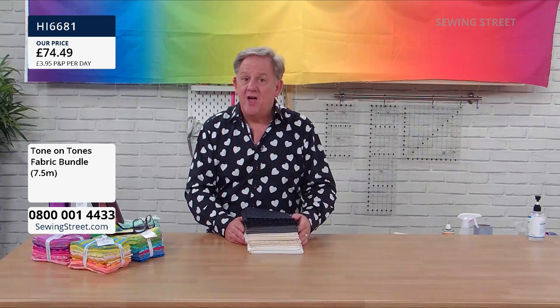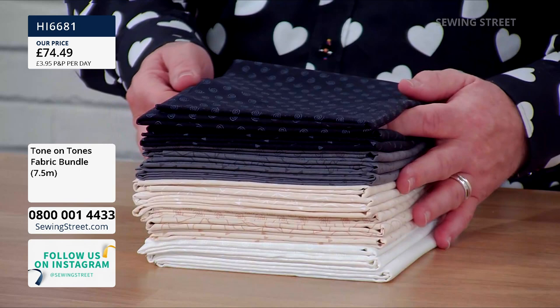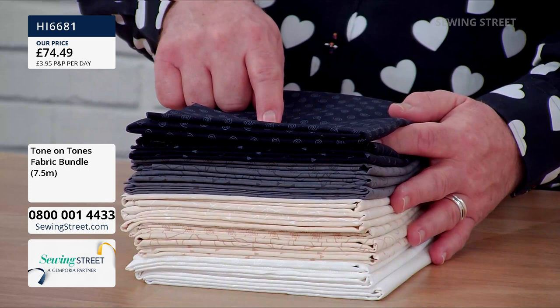Okay, I've got a mega bundle of $74.49. Tone on tone fabric. You get 7.5 meters, so 15 different fabrics. But now it's like a new, look at this, right? Look. So you've got black squirrels. Do you want to do it from upstairs, actually, Elliot? Very popular tonal bundle. So we're starting off with this one.